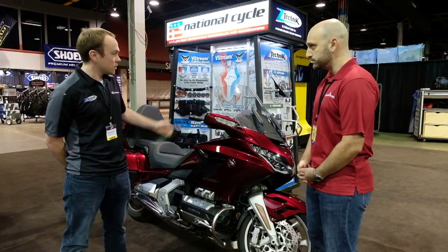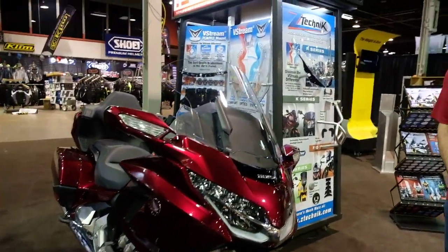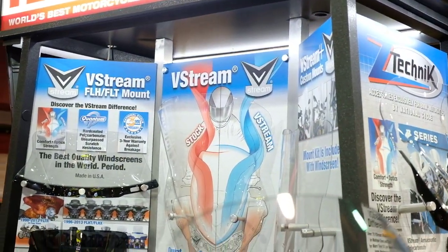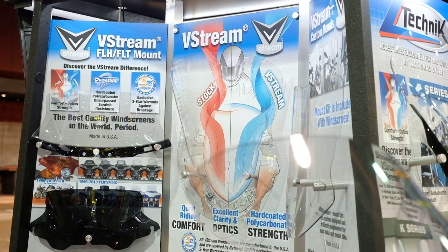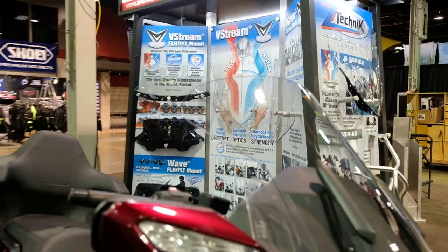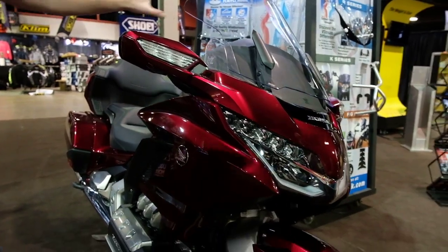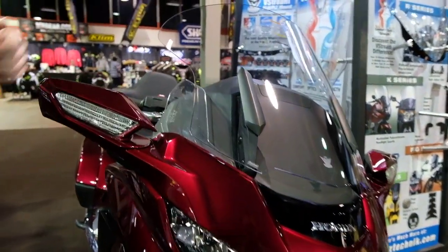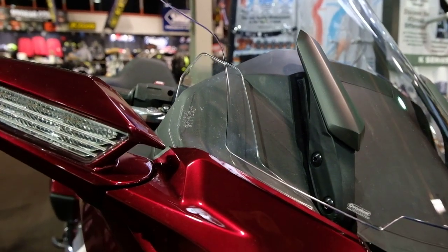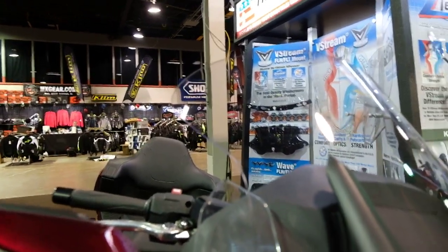So obviously, first off, we started out with the VStream. You can see behind, VStream is one of our biggest brands, biggest products that really is the optimal way to reduce wind on the highway. And that works with really any bike, but the Goldwing is kind of the king of the sport touring world, where you need minimal wind. You can see where it's wider at the top and a little bit narrow at the bottom, and that's how it makes it less wind to the rider's head, just by pushing wind to the side. We have a mechanical patent on the shape.